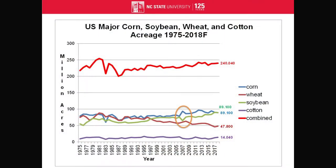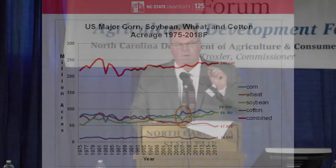I do want to point out one thing about the acreage: there's that blip in there with corn and soybeans, and this is going to become important later on in what I have to say. That blip was when we had the new Energy Act and we had a big increase in corn acres over soybeans, and that was driven by what? We went from almost no ethanol to half of our corn crop being used for ethanol. But what happened quickly after that, you see that corn and soybean acres went back into alignment. Why do they go into alignment? Because they compete for the same acreage. Remember that in about four or five slides when we talk about prices.